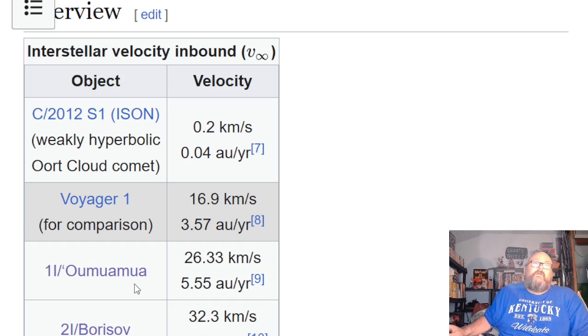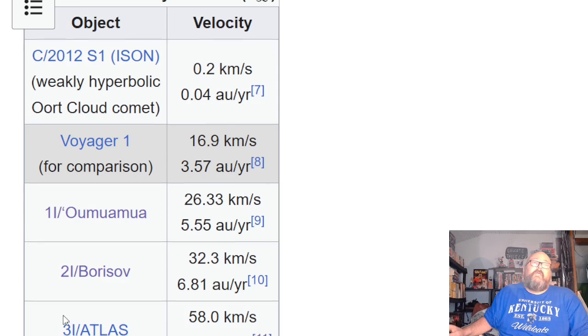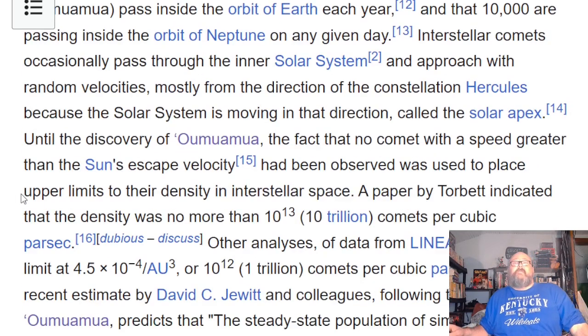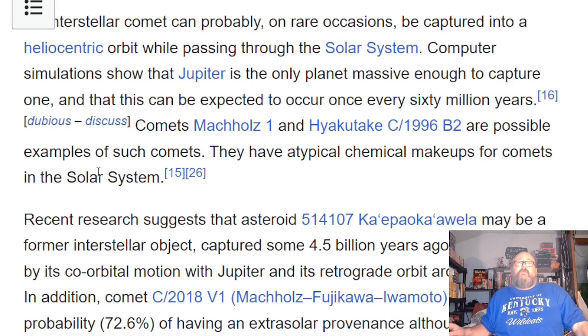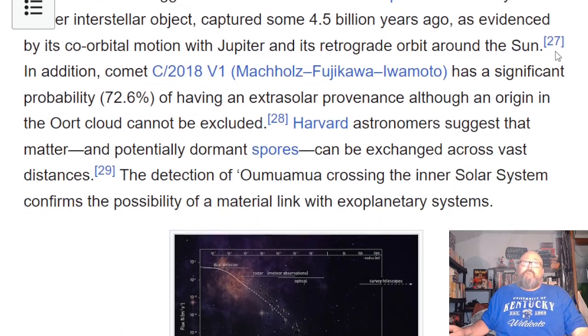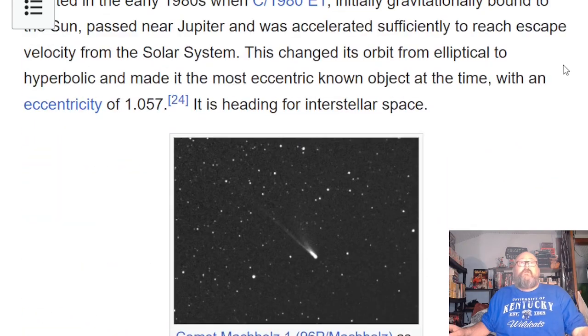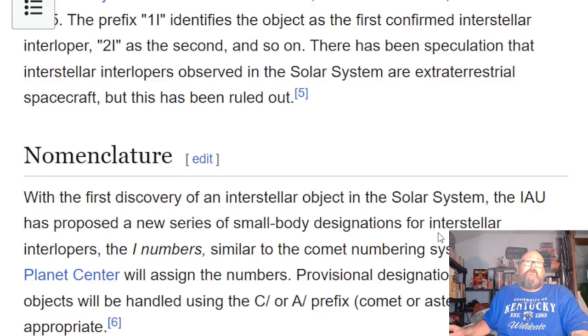And then, of course, we've got these babies: Oumuamua, the One Eye, Borisov, the Two Eye, and then Atlas, the Three Eye. And these are the three recent big objects we've seen that we know have come from outside our solar system. And like I said, interstellar, betwixt the star systems it goes around, so it may pass through one star system, leave, and come out and come into our star system and fly, buzz about, and then disappear.